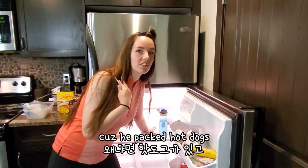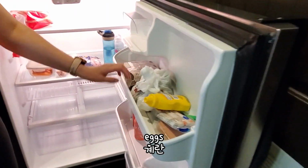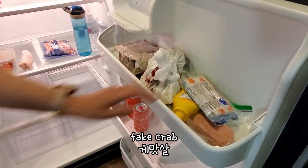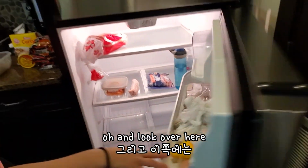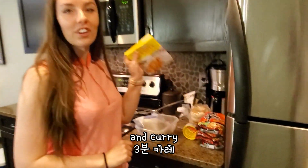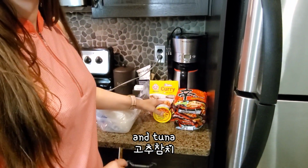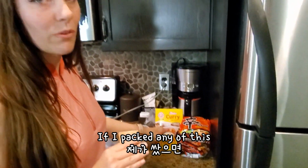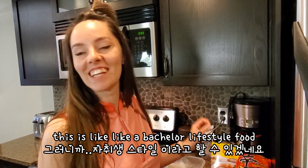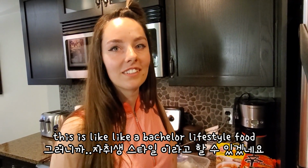Because he packed hot dogs, bacon, eggs, big crab. Oh, and look over here. He also packed some noodles and curry and tuna. If I packed any of this, I would have packed none of this. This is like a, what's it called? Bachelor lifestyle.